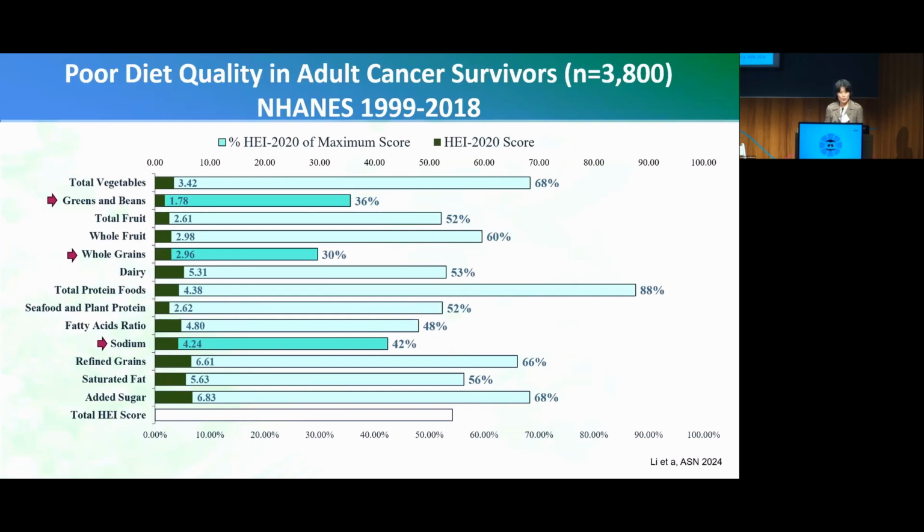The 2020 version of HEI has 13 components, and each participant is scored for each component. When you add the scores of the 13 components together, you get the total score. The total score ranges from 0 to 100. The higher the score, the better the diet quality.